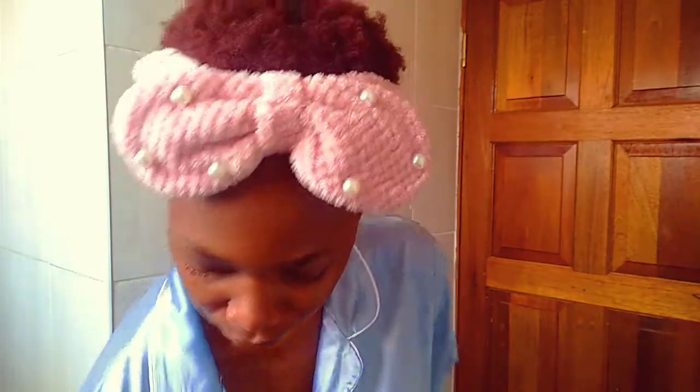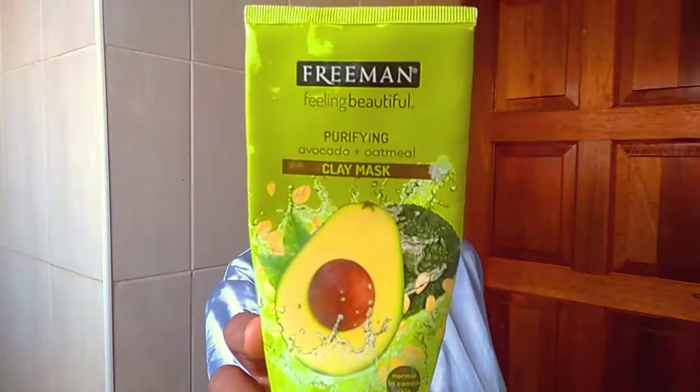After toning my pores, I use this Free Man clay mask. It's the avocado and oatmeal. And I'm going to leave it for like 10 minutes.